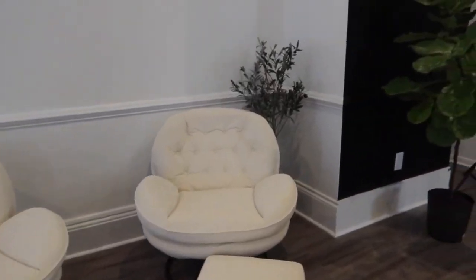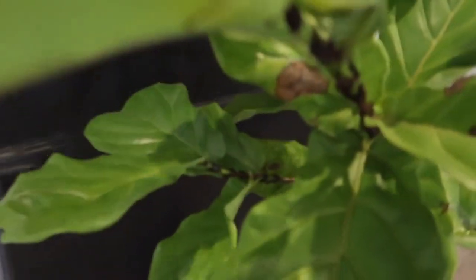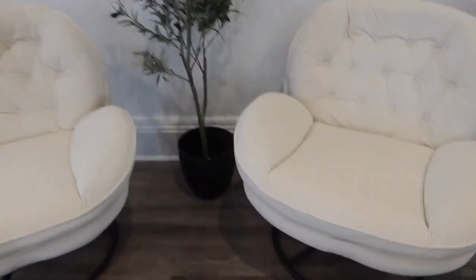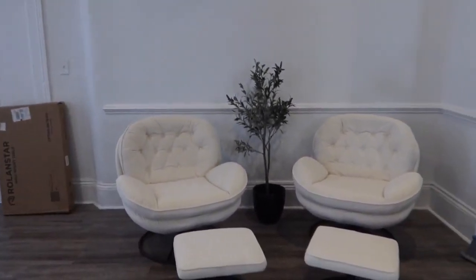I think for now, I probably will put my little plant right here. Probably put it in the middle. Put it in the middle. This is so cute, like a little chill area, you feel me?